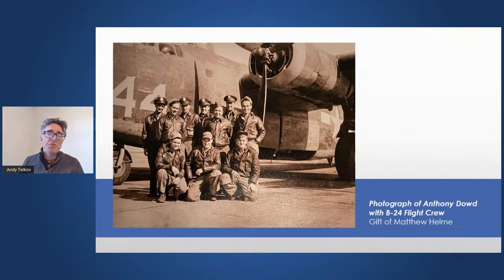When America entered the war by being attacked at Pearl Harbor in December 1941, the first combat operation of the Flying Tigers, these pilots, was actually 12 days after Pearl Harbor. Now, the Flying Tigers, that initial group, sort of ceased to exist as volunteers that reported to the Republic of China Air Force and ultimately were absorbed by the American Army Air Corps.